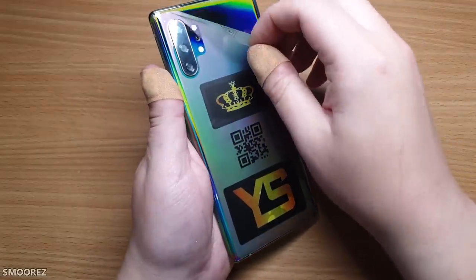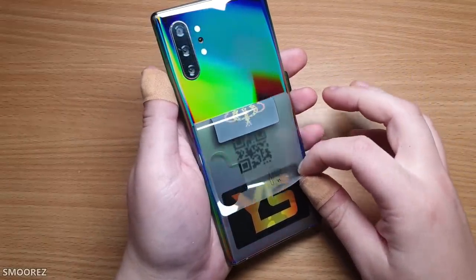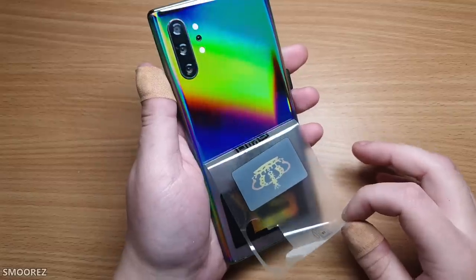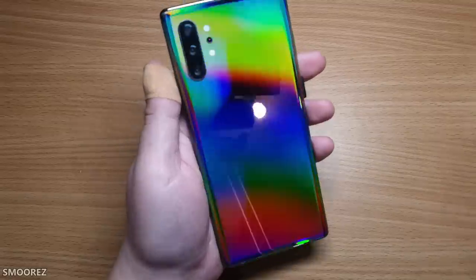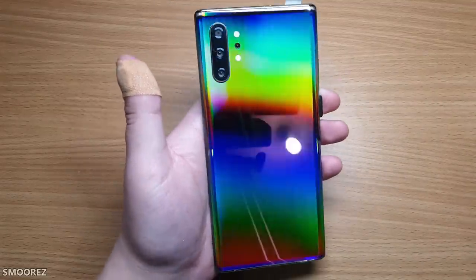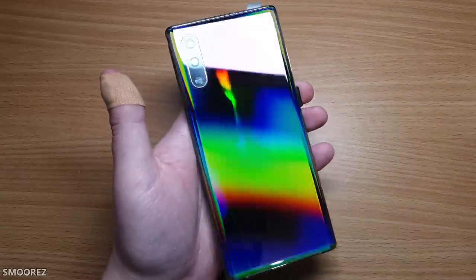Here we go. Does it say Samsung? Oh, what? That's not fair. Oh. Well, if you want to stare into that kaleidoscopic void, there it is.